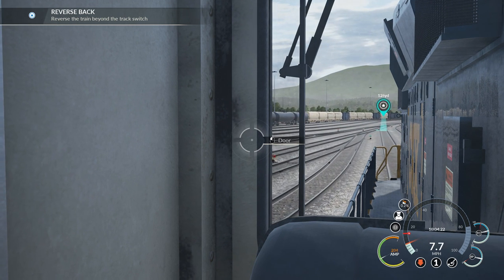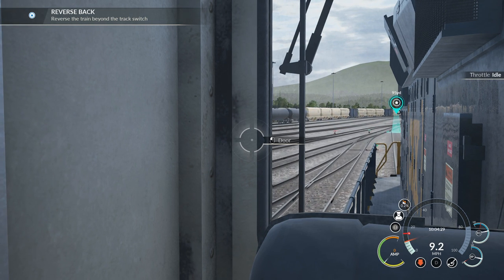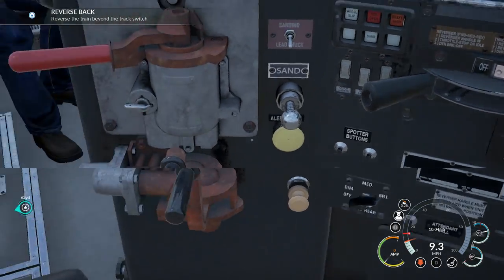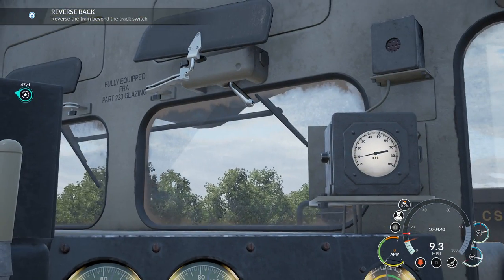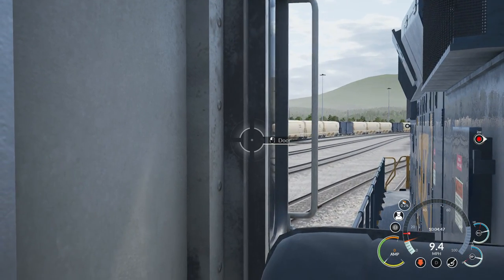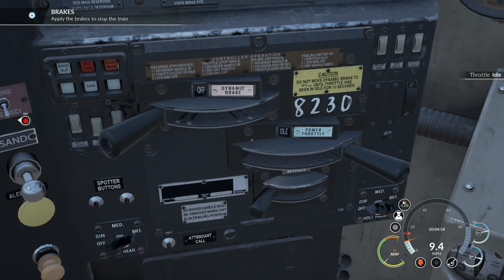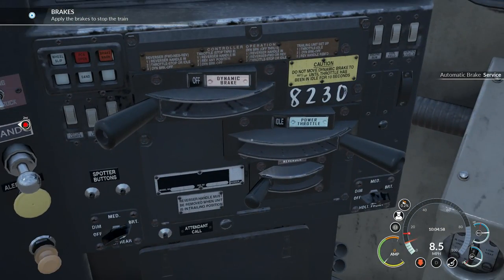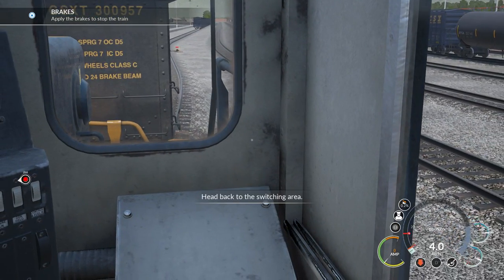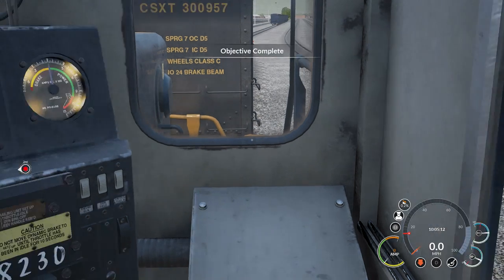I think a good 10 miles per hour should be a reasonable speed limit. I think 15 is the speed limit in the yard, so... oh yeah, the red little icon there does give us indication of said speed limit. That 10 miles an hour is fairly good. I'll leave the bell on, because I know we're supposed to leave the bell on for these things. I can open the door from here. Let a breeze get in. Okay, the train is clear. Bring it to a stop. Very good. Okay. Objective complete.